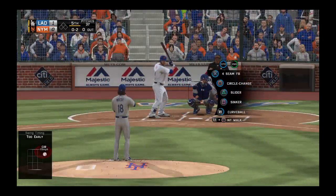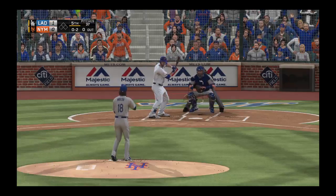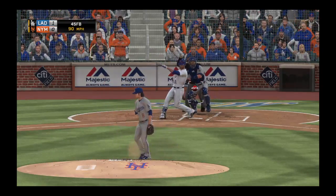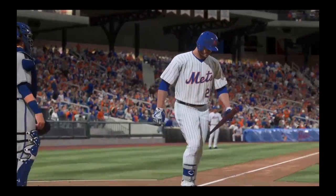Chased out of the zone there, and he's down 2 strikes. Right now, they'd be lucky to just put one in play. Now the fastball is right by him as he swings and misses for the first out of the inning.